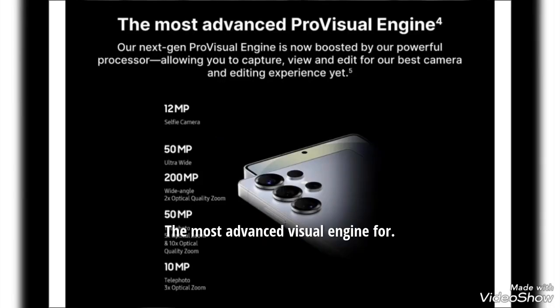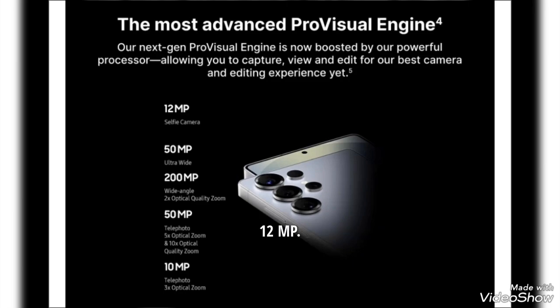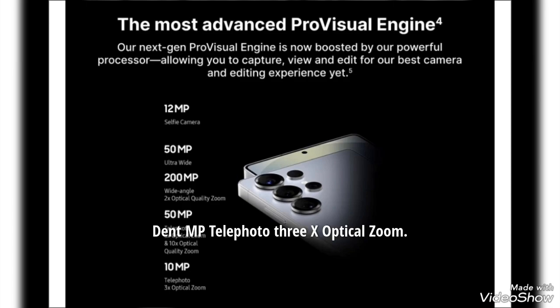The most advanced ProVisual Engine 4. Our next-gen ProVisual Engine is now boosted by our powerful processor, allowing you to capture, view and edit for our best camera and editing experience yet. 5. 12 MP selfie camera, 50 MP ultra wide, 200 MP wide-angle, 2x optical quality zoom, 50 MP telephoto 5x optical zoom and 10x optical quality zoom, 10 MP telephoto 3x optical zoom.